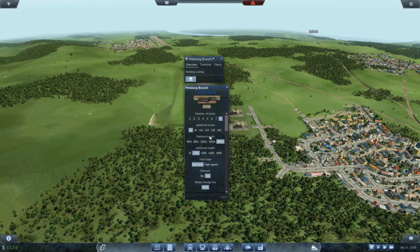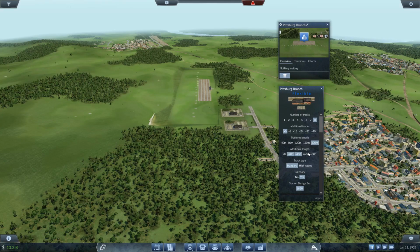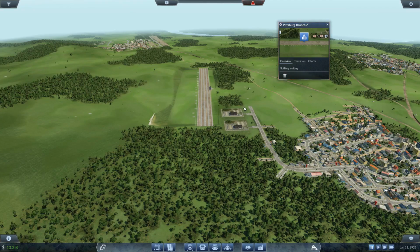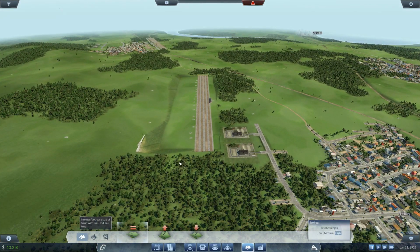I need to move this to the side, move that to the side so I can actually see it. So 600, good. 800, also good. 1,000, good. Apply. Yeah, good with 1,000. Right, so they are in. We will need to do a rather large amount of smoothing around here and at the other station, but that doesn't look too bad.